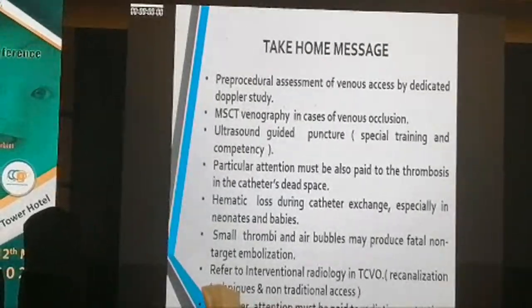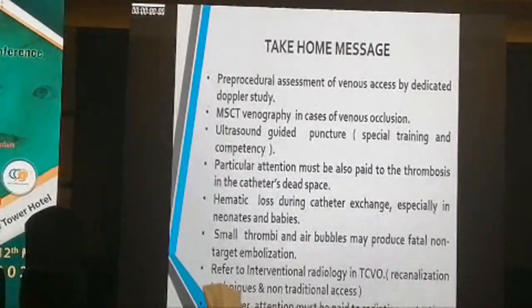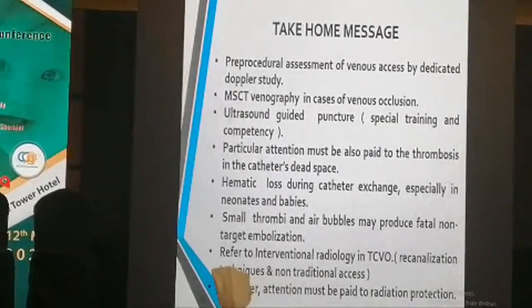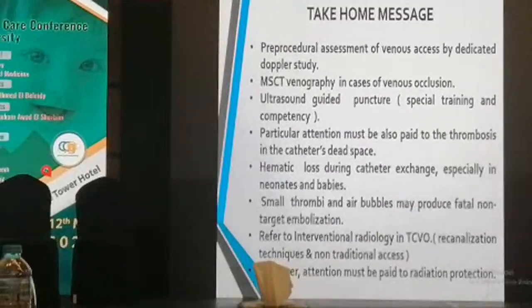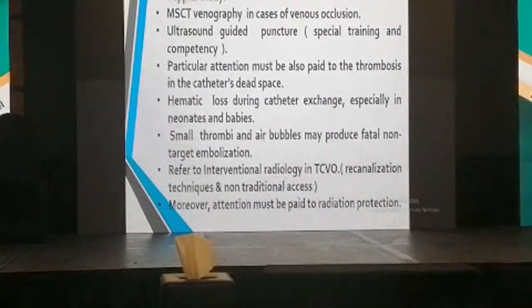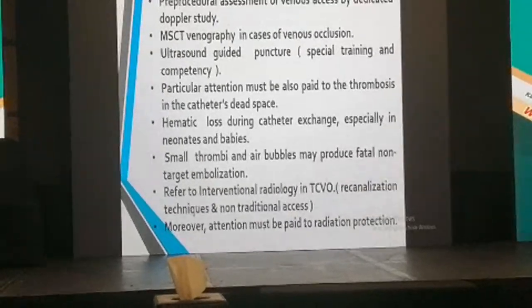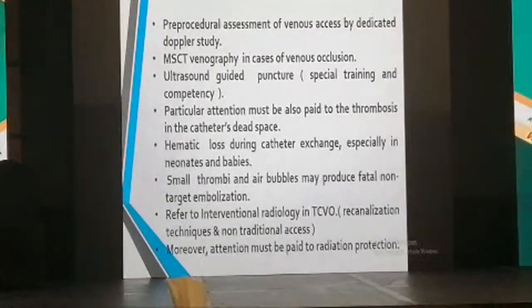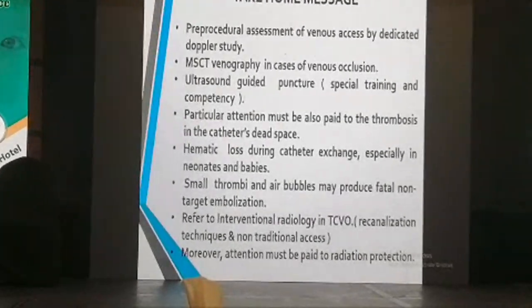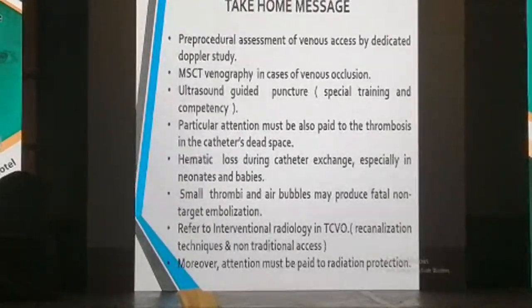Technical messages: assessment by Doppler and a pre-procedure study are important, with multi-slice CT venography in cases of venous occlusion. Ultrasound guidance should be done after special training and competency. Particular attention should also be paid to thrombosis in the catheter dead space, and hemorrhagic loss during catheter exchange, especially in neonates and babies. Small thrombi and air bubbles may produce fatal non-target embolization.